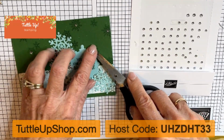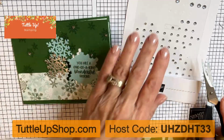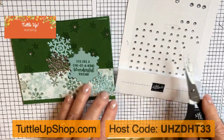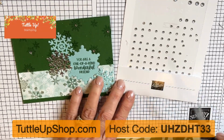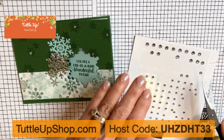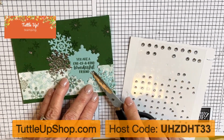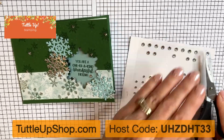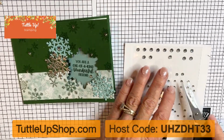I might do one more. Right here. And I mean 1, 2, 3, 4, 5, 6. One more. Let's do one more over here. I'm going to use larger ones inside my bigger snowflakes and the really large ones inside each of these cutout snowflakes here.